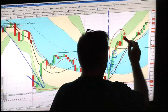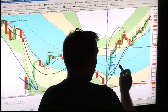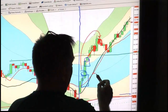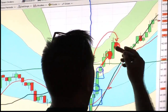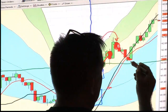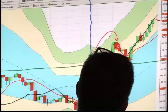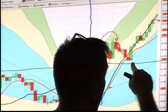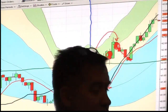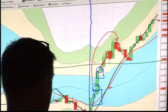So then the pullback comes. It had penetrated to the green, so that's like 2.5 standard deviations from the Bollinger Band thing here. And the pullback just comes to the northern edge of +1 standard deviation, or Bollinger Bands. And it finds support where yesterday was resistance, and then turns around. So there's a universal entry right there.